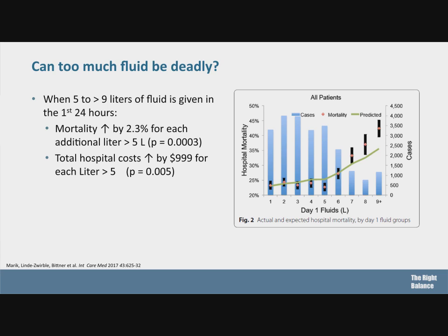And what they were able to show is when you got 5 to 9 liters in that first 24 hours, the mortality rate increased 2.3% for every additional liter that was given over 5 liters. And when we look at total hospital costs, it was about $1,000 for every liter after 5 liters. So clearly, we can see a significant difference. However, in this study, there was no association with that first day fluid administration and increase in hospital ICU length of stay or a duration in mechanical ventilation.